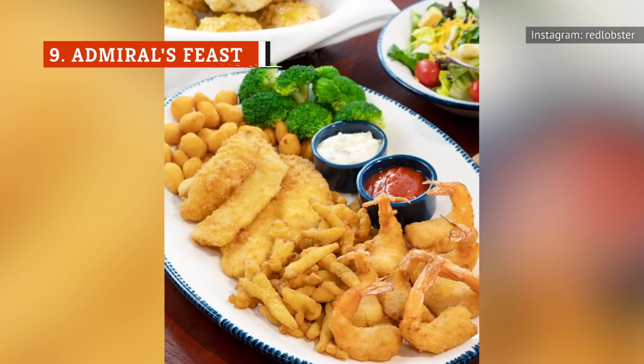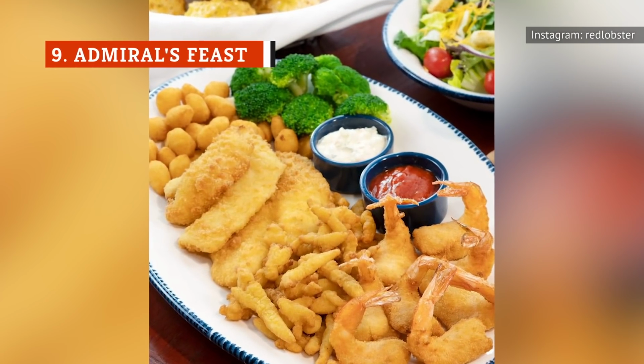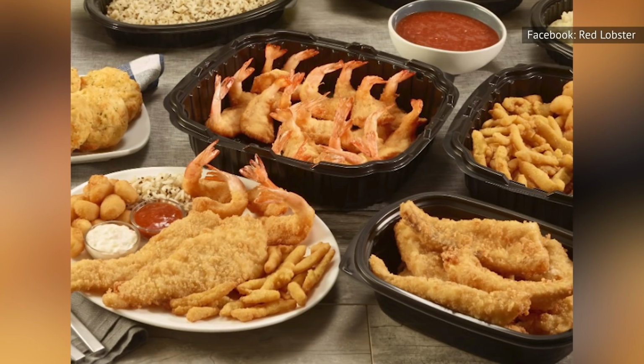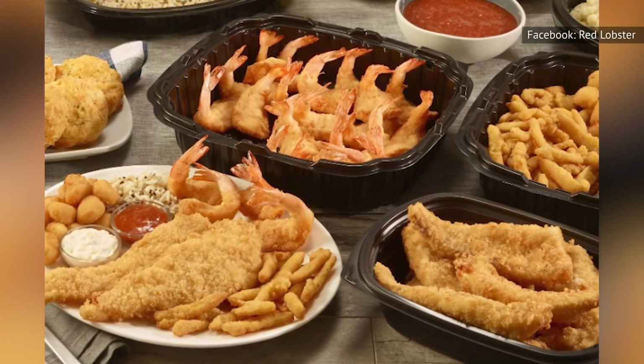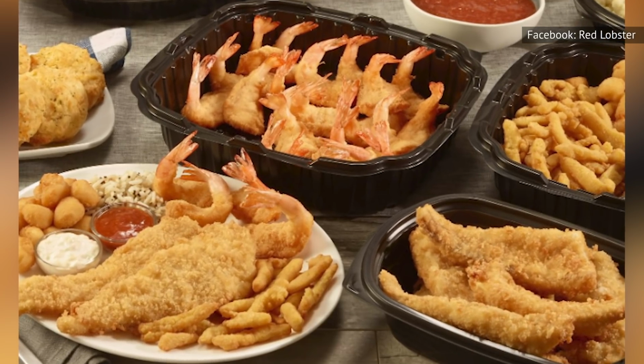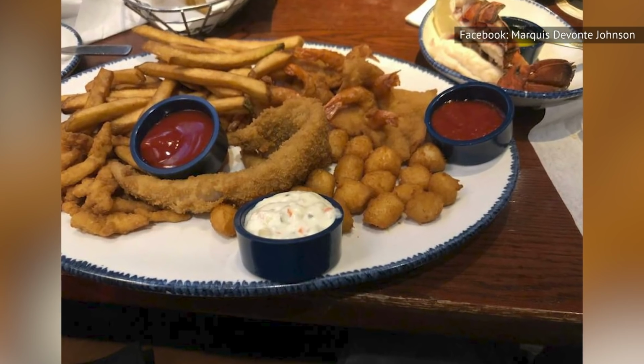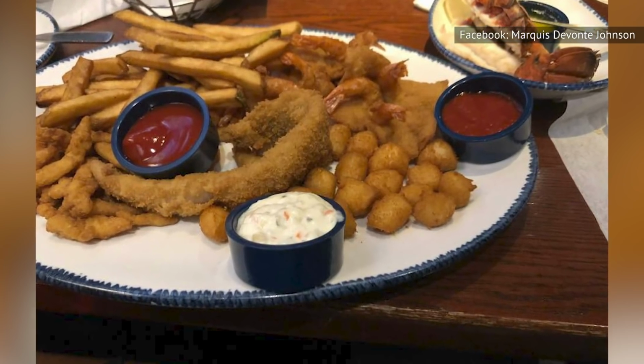The Admiral's Feast isn't trying to be everything for everyone. It's a feast fit for the kind of person who spends their days at sea. Clearly, Red Lobster thinks that what seafaring folk really want when they get back on dry land is not fresh, unspoiled seafood, but a giant pile of deep-fried whatever came out of the ocean that day.